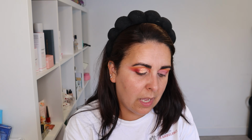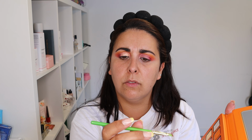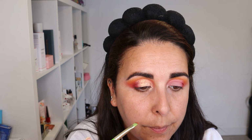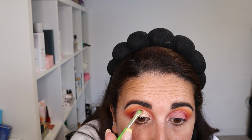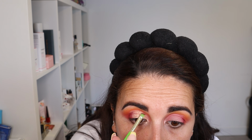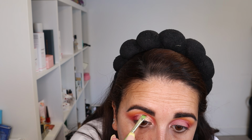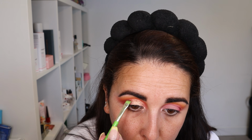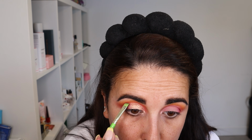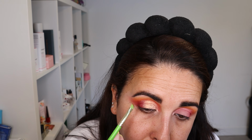And for that, I'm going to go into the shade Beacon, which is the darker orange we used, that one there. I'm taking Emma Mitchell Acid Rain, actually it's an Acid Rain collection with P. Louise and Emma Mitchell. I'm just going to go round the outside of it just to make that cut crease pop. I don't know if a cut crease will suit me anymore. I don't know. I'm going to try.